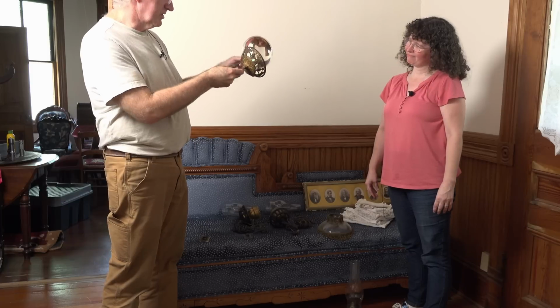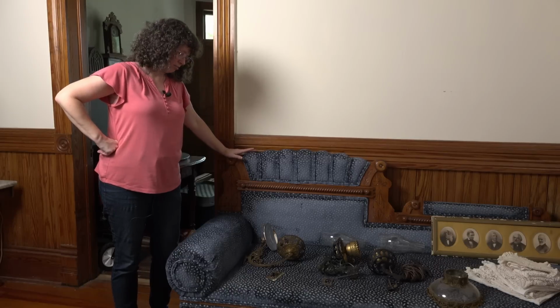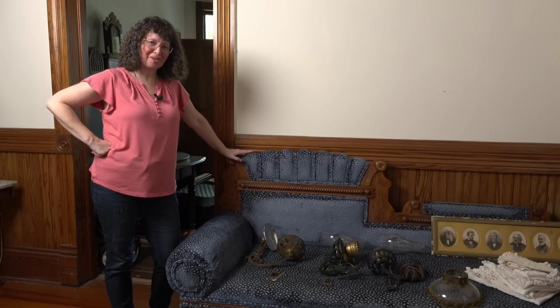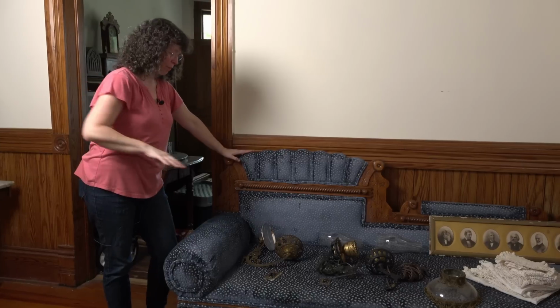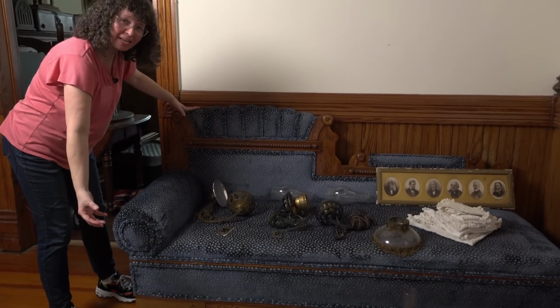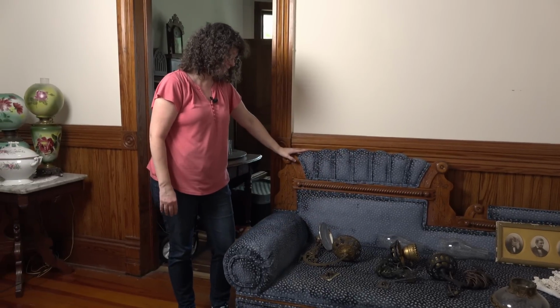So at some point there was a company named Ideal that made these lights. And this chaise lounge, I'm not quite sure what it's called. Any ideas? But it does pull open, and it's a bed. It's pretty amazing. I love it.